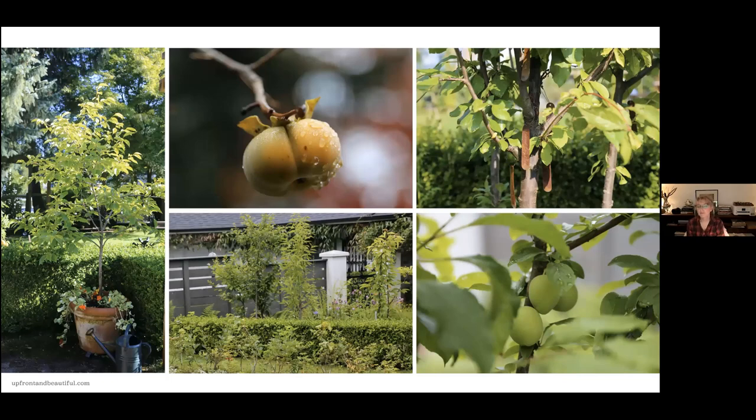There's a grafted plum top right there. That is dwarf rootstock with five different varieties of plum grafted onto it. It's really fun to have different red, green, yellow plums growing in one fruit tree. And they're not big. You can see on the bottom middle slide.